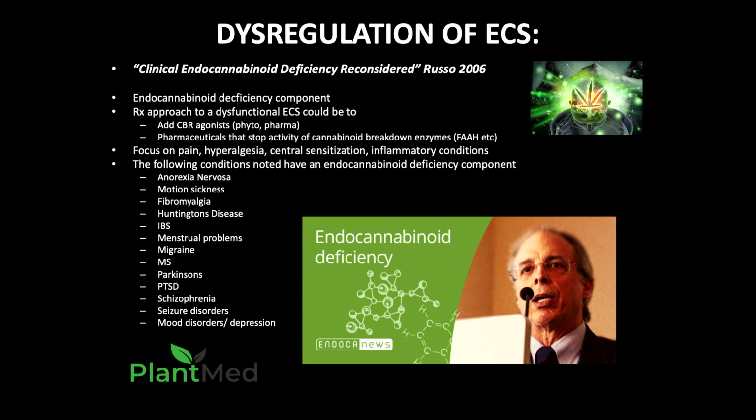And Dr. Russo noticed in the course of his work and his studies that a certain group of diseases were all associated with lower than normal circulating levels of endocannabinoids, so anandamide and 2-AG essentially. And he called this clinical endocannabinoid deficiency. So that's not a disease. It's just an association, okay? It's not the cause or the reason, but there's a definite association that people had lower than normal levels of their own natural cannabinoids.